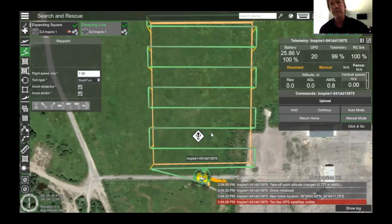And it's so simple, because all you have to do is put in a search height, and UgCS does the rest. The polygon for the creeping line, or the last known position for the expanding square, and the search height, and UgCS maps out your search pattern. I fly the Bell 412 helicopter for the fire department, and this technology with UgCS is better than the stuff we have in the helicopter.